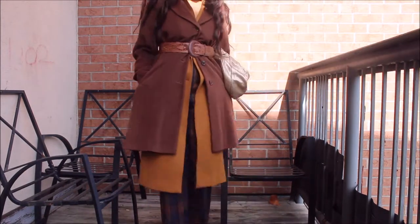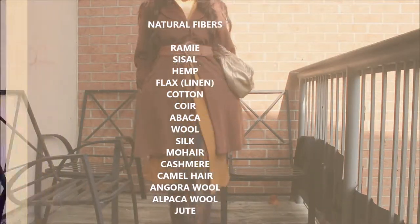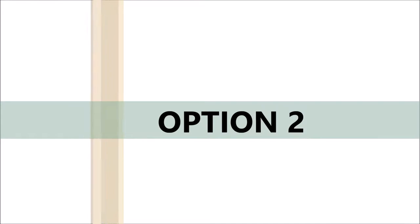Absolutely gorgeous. This coat, love. It's natural fibers, love.